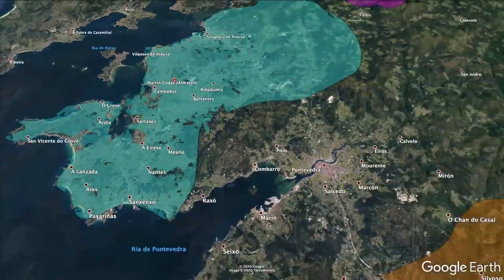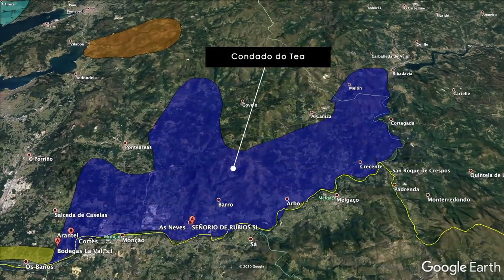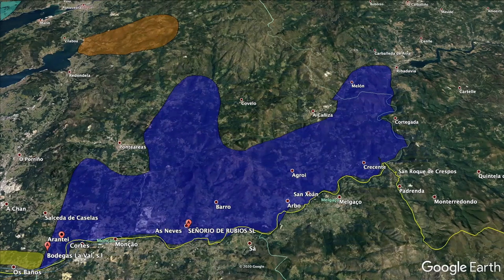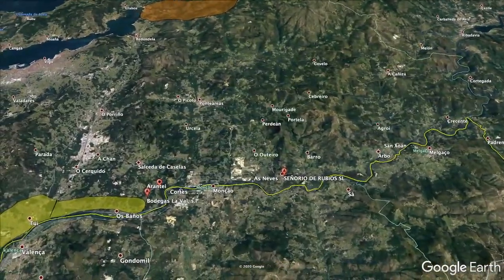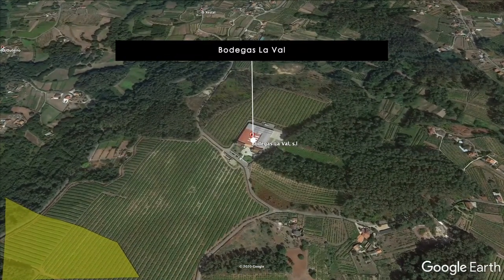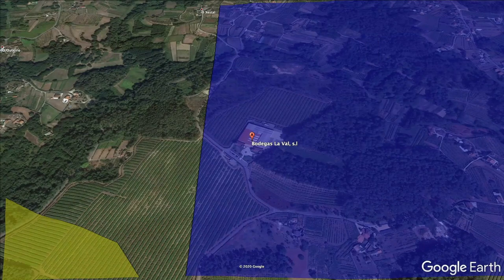Let's fly away from Martin Kodaks. We're going to head over to the Condado do Tea region of Galicia. Just so you know, to the left is O Rosal in the yellow. This is where Bodegas La Val is. And just to point out, the shaded areas are kind of a freehand drawing. They aren't precisely correct. As we get a close-up of the bodegas, I'm going to put the shading back in, and you're going to see that I cut off about half the vineyard. So, yeah, it's not precise, but you get a general idea of where all these areas are.